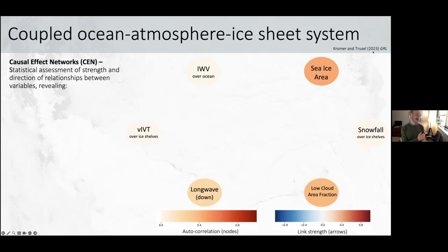And so we've applied this to monthly MERRA-2 reanalysis data, as well as NASA sea ice observations to explore the potential causal sea ice, ocean, atmosphere relationships in the Amundsen Sea sector of West Antarctica. And so the CEN is revealing what we are interpreting as a positive feedback loop between sea ice area and integrated water vapor over the Amundsen Sea sector ocean.